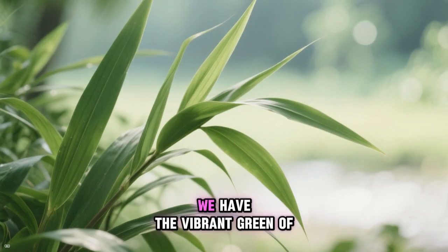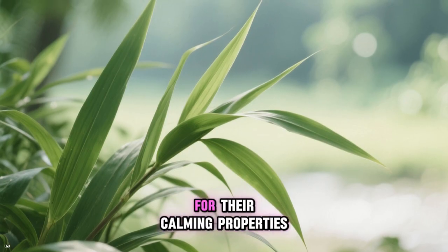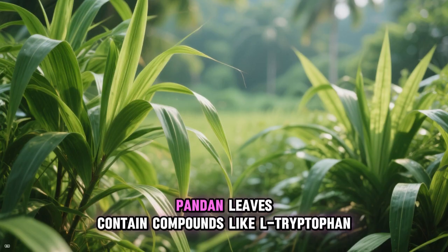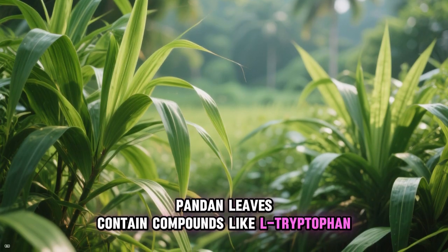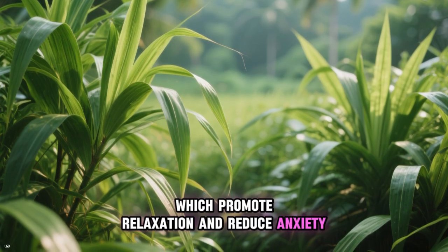And finally, we have the vibrant green of pandan leaves. These fragrant leaves are known for their calming properties. Pandan leaves contain compounds like L-tryptophan and L-theanine, which promote relaxation and reduce anxiety.